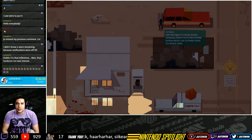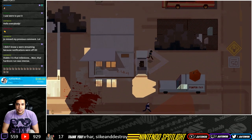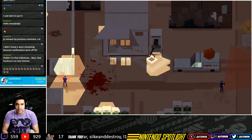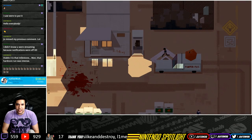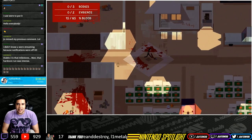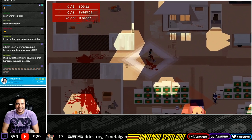Okay, certain objects can be moved, changing enemy paths, and opening up new areas. Use cleaner sense to locate them. So I can totally just mess around with them if that's the case, by moving certain things around and changing the situation to my advantage. That's handy. I still can't believe a game like this is on Switch. It's like, really?